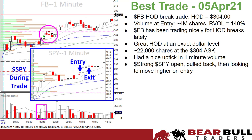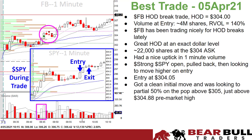So you got an entry on this nice pop candle right there. An entry at 304.05. I actually was trying to get a little bit of this 304 ask, but I got in a little higher. But that's not bad. Missing a stock of this price by 5 cents is completely okay. Got a nice clean initial move.